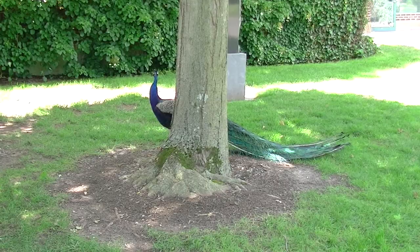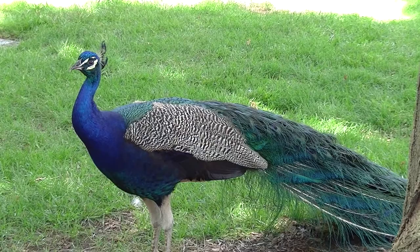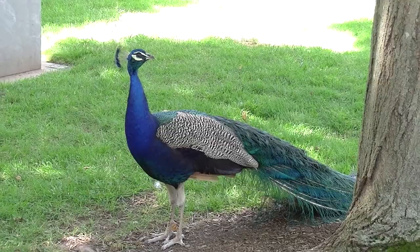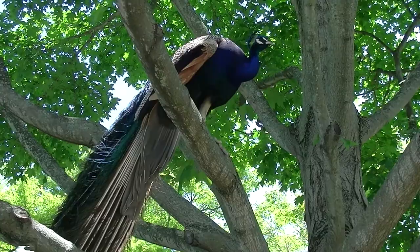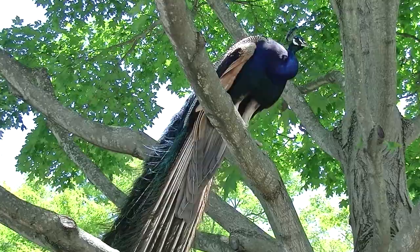This peacock made a welcome addition to the park. Listen carefully as I try to attract its attention by whistling briefly. I think it worked.